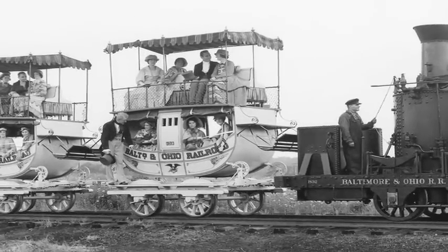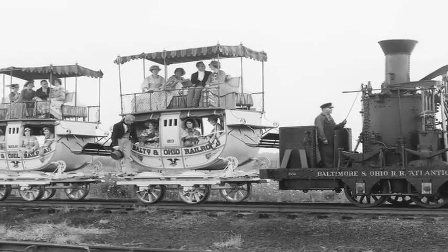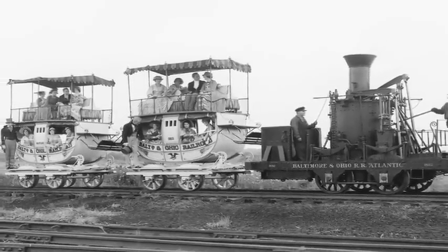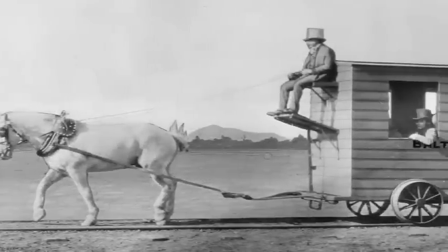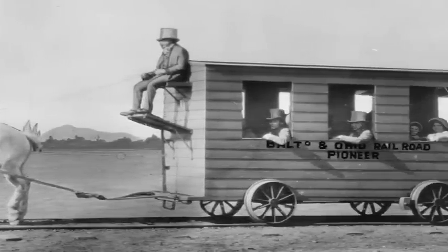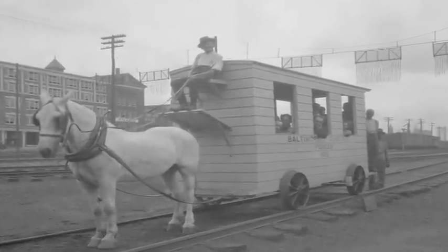In 1830, Richard Imlay, a Baltimore carriage maker, adapted his mail coach design for use with sets of wheels provided by the B&O. His first passenger car was named the Pioneer. The 15-foot car had two trucks, or axles, seated 15, and weighed 2 tons.